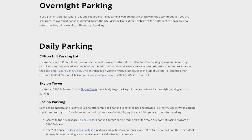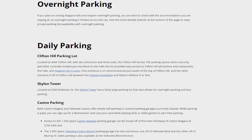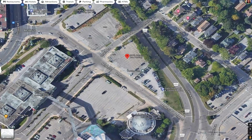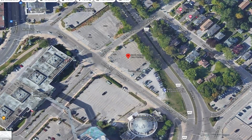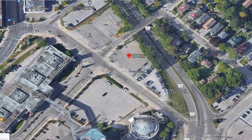If you're just coming for a day trip, parking right by the falls can also be double the cost compared to just a few streets away. A better option for where to park if you're boarding the Niagara City Cruises is to head east on Falls Avenue from Clifton Hill, passing by the Sheraton and Crowne Plaza and towards Bird Kingdom. The road takes a sharp left, and there are a few lots right by the street.